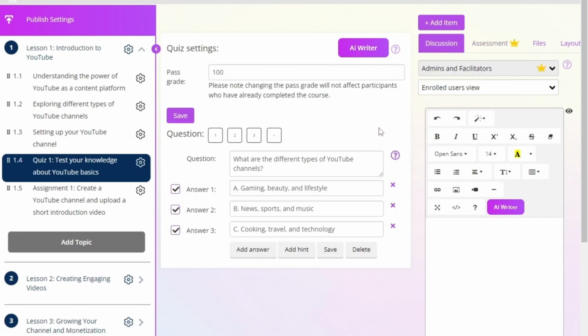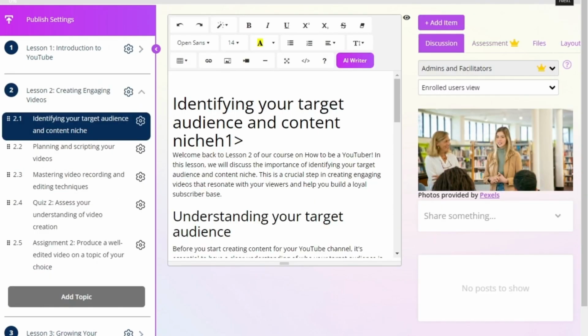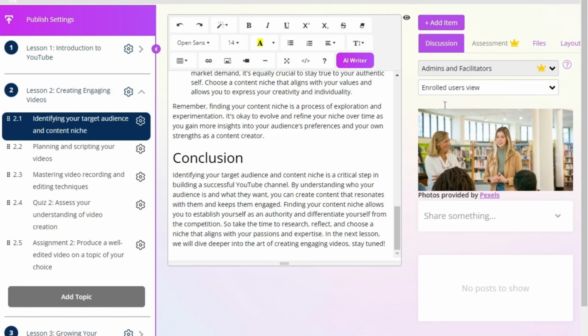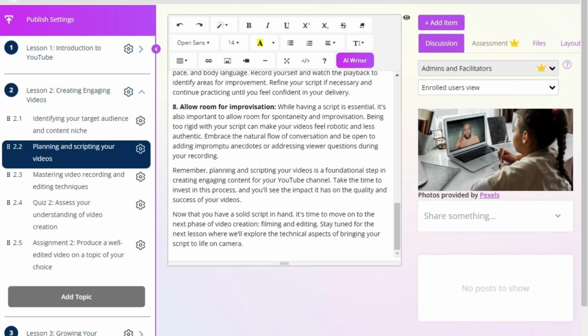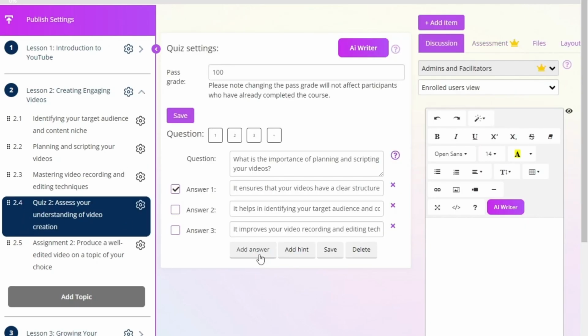So CourseBox.ai offers a comprehensive solution for course creation, whether you're an individual educator or an institution. It combines simplicity, flexibility, and engaging learning resources to empower you to create high-quality courses efficiently. Then publish your course as private or public. But that's not all.